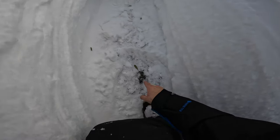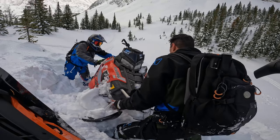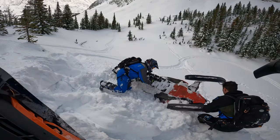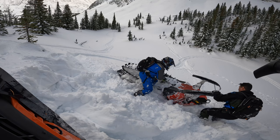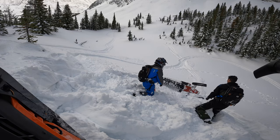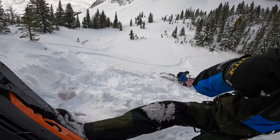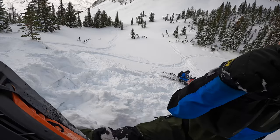Like we're hitting the dirt here. Or do you just want to roll it? Whee! How many rolls do you want to do? Just give it? My turn.